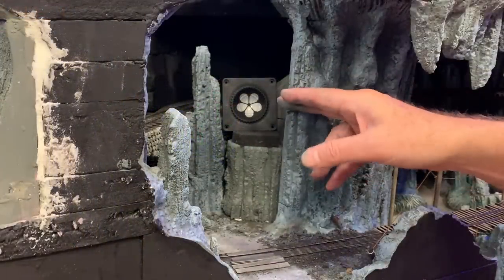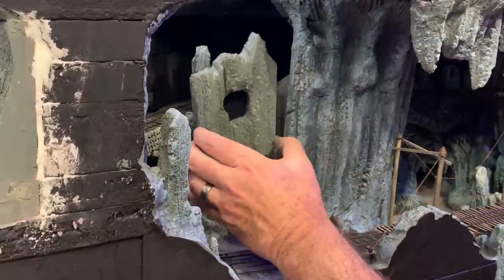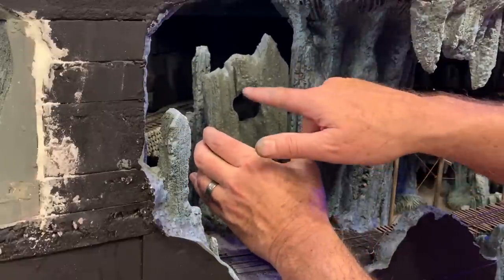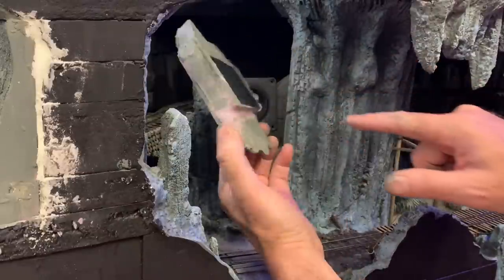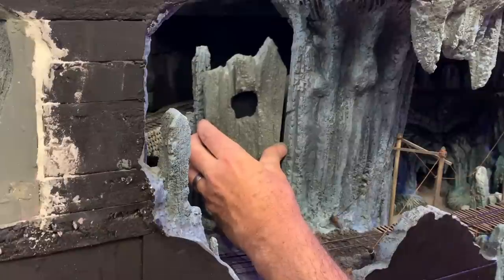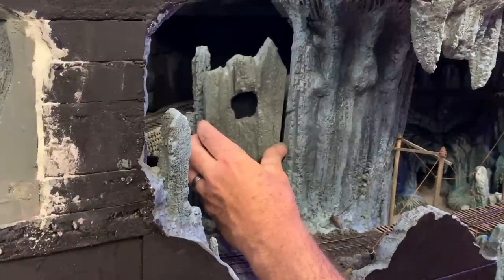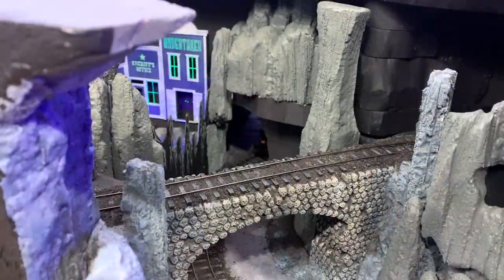To hide this very obvious speaker, I had to get a little creative, so I carved a custom bit of rock work with a cave opening in it, and I've glued some black cotton cloth across the back, so you won't be able to see that when everything is properly lit inside the caverns. Now I just need to glue this into place. And I think that's it for the rock work I want to add.